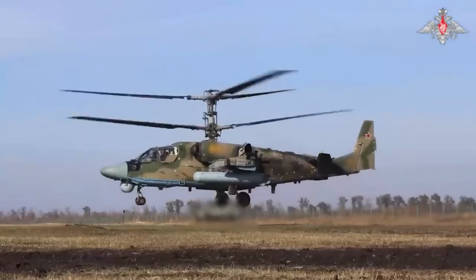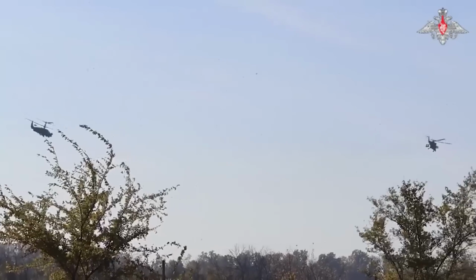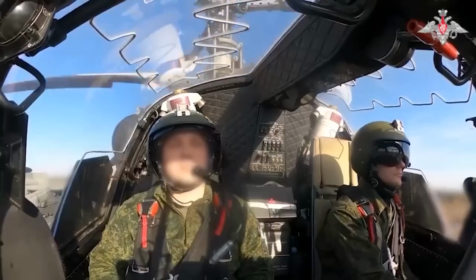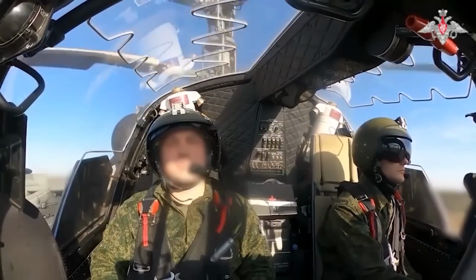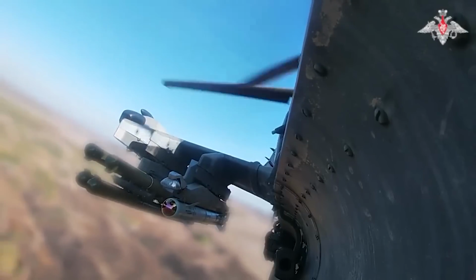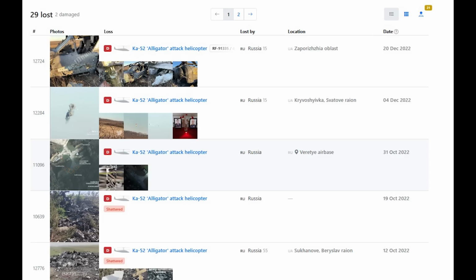But that was until the introduction of the Izmur missile in late 2022. Izmur is basically a light multi-purpose guided rocket with an operational range of 14.5 kilometers. So when the Izmur was introduced in Ukraine, this allowed the Ka-52 operators to start operating beyond the range of Ukrainian MANPADS. As an example, 29 Ka-52s were lost in 2022 alone. Since the Izmur started being used, just 14 have been lost, around 9 or 10 of which were destroyed on the ground in the ATACMS strikes.